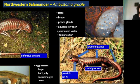And a good way to identify ambystomatids in general, like the long-toed salamander and the northwestern, is that they have these costal grooves on the side. I always call them thick boys because they look like they're a little chunky, and you can actually count those costal grooves in order to identify the species accurately.